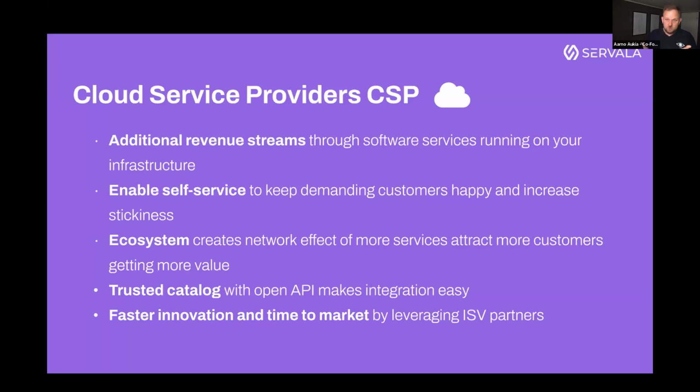And bringing you a whole catalog of ready-made services, including all the operations and support and so on, makes you innovate faster and makes your time to market faster. If you have a new service you want to onboard, it's already in Servala. That's basically a small configuration you have to change, because the API is the same, the integration is the same, the method is the same, it all works the same way. And you can ride on the innovation and the work that the ISVs do for you, so you don't have to invest that much into innovation and creating new services by yourself. You can use the ecosystem, the partners, and the open source landscape to work for you. So we guess these are great benefits as a cloud service provider, not to reinvent all the services yourself.